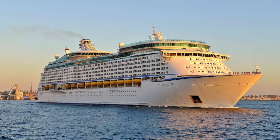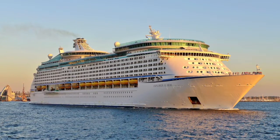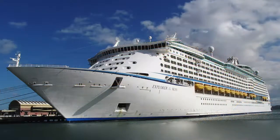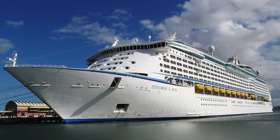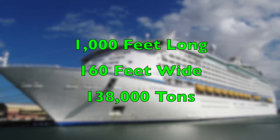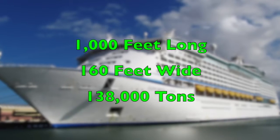Our ship was the Royal Caribbean Explorer of the Seas. The Explorer was built in the year 2000 and has a capacity of over 3,000 passengers. The Explorer is smaller than the Freedom of the Seas, on which we had sailed the year before. The Explorer was built in Finland and is just over 1,000 feet long, 160 feet wide, and weighs 138,000 tons.